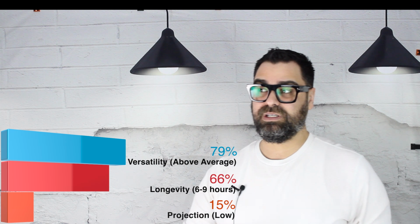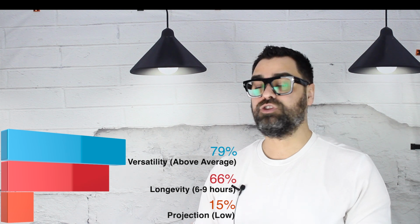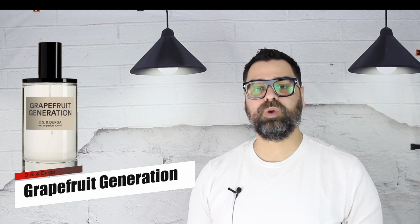They're not gonna last. This one gives you 6 to 9 hours on this little sample, which is very decent. However, there's low projection on this one. So within the first couple hours, this thing starts dialing back to more of a skin scent. So don't expect much performance as far as projection goes, but it will stay on your skin for a good portion of the day.